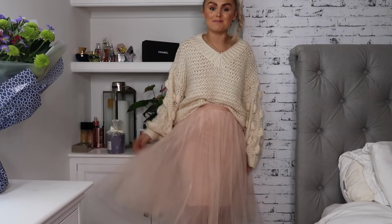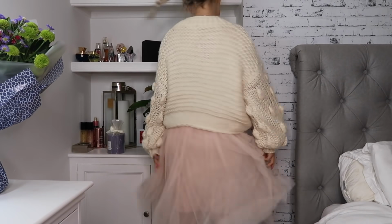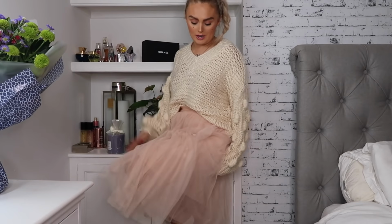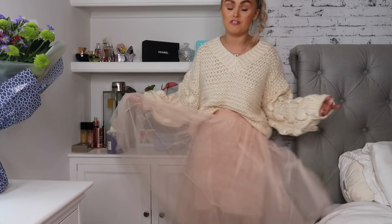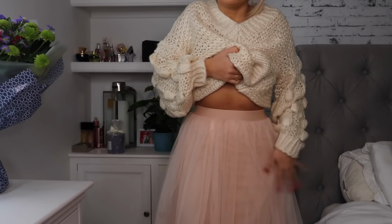Maxi skirt Misha time. So you guys will see this jumper in a few short moments. But look how cute this little number is. You know I love me a tulle number. I just love the tulle fabric. I think it's beautiful. I want everything to be in tulle. Tulle dresses, tulle tops, tulle. It's nice and stretchy, but the skirt's also got lining underneath.